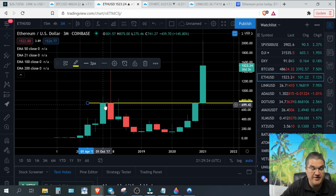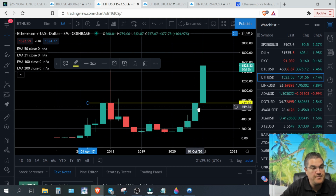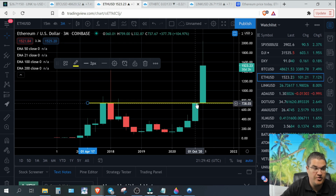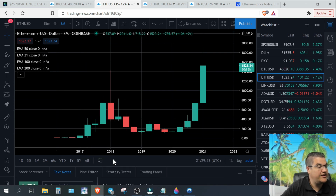See the similarities, the rhymes here? History doesn't repeat, but it often rhymes. What happens after you break big resistance, or massive resistance in this case? You have massive price action. Look at what we had now. After it breaks out of resistance, it holds as support, a blast off zone. So why the hell am I showing you this? Well, let's go ahead and explain.